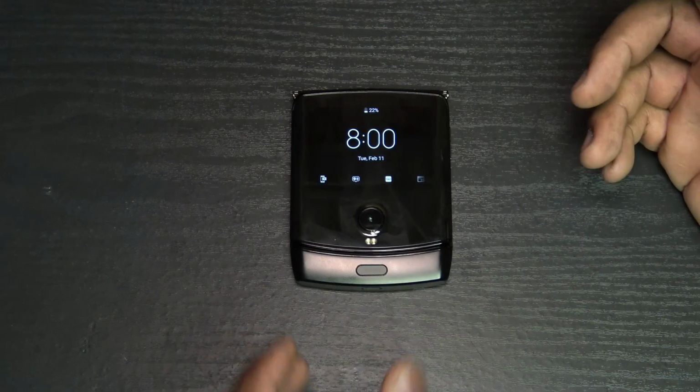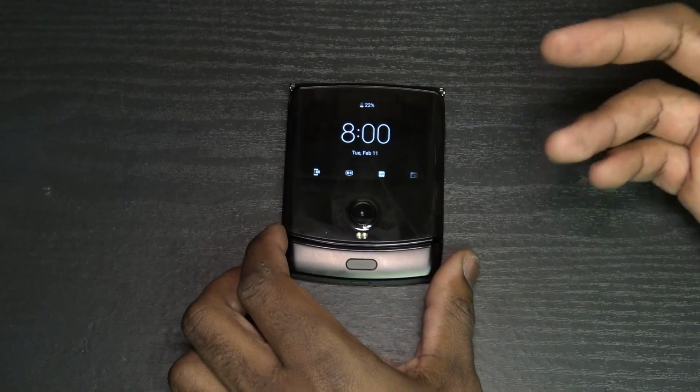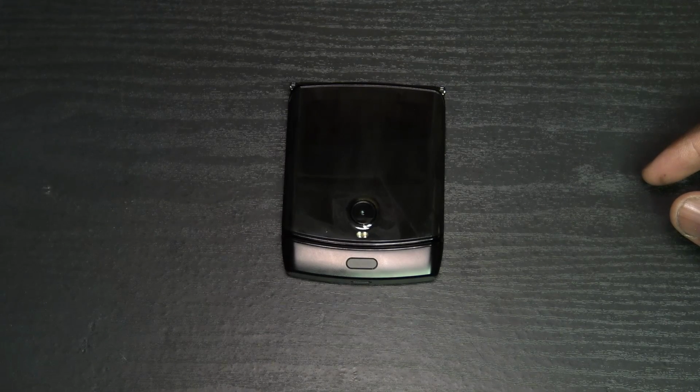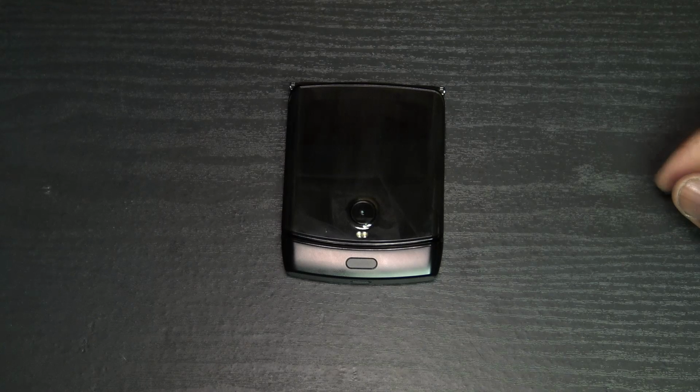But anyway, we're gonna talk a little bit about the performance since it is using a 710 processor. For me, that was one of the concerning things before buying this phone that I was wondering about, and we're gonna get to it. Let's get it.